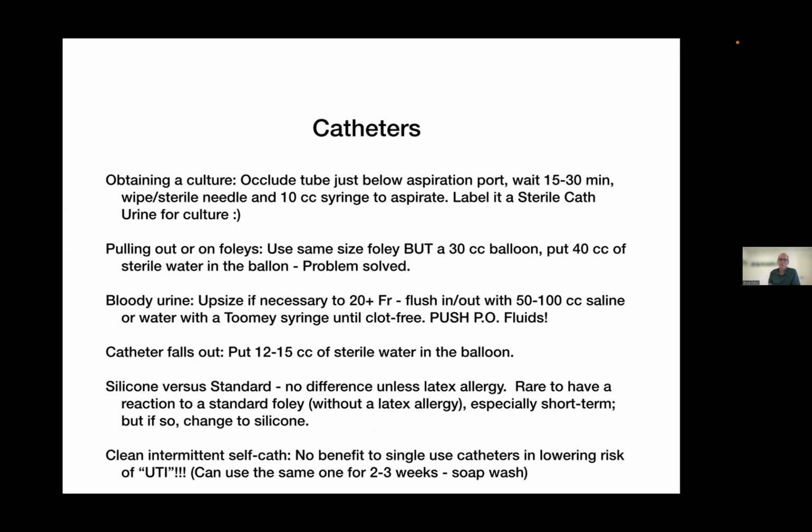Some other little catheter points. When you're going to get a urine culture from someone who has an indwelling catheter, the way to really do it is to pinch the tubing below. You can pinch it on itself and put a little piece of tape on and wait about 15, 20 minutes. And you can aspirate out of the port in the drainage tubing, not the leg bag tubing, but the overnight tubing. And that's the best with a sterile syringe. And that's the best way to do a culture. You should label it sterile cath urine for culture, not Foley catheter, because then they work up all the different bugs. But that's the best way to do it. Don't take it out of the bag.